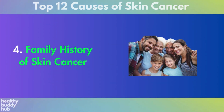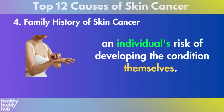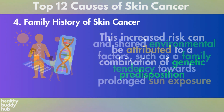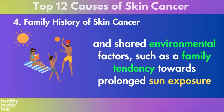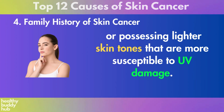Number 4. Family history of skin cancer. Having a family history of skin cancer significantly elevates an individual's risk of developing the condition themselves. This increased risk can be attributed to a combination of genetic predisposition and shared environmental factors, such as a family tendency towards prolonged sun exposure or possessing lighter skin tones that are more susceptible to UV damage.